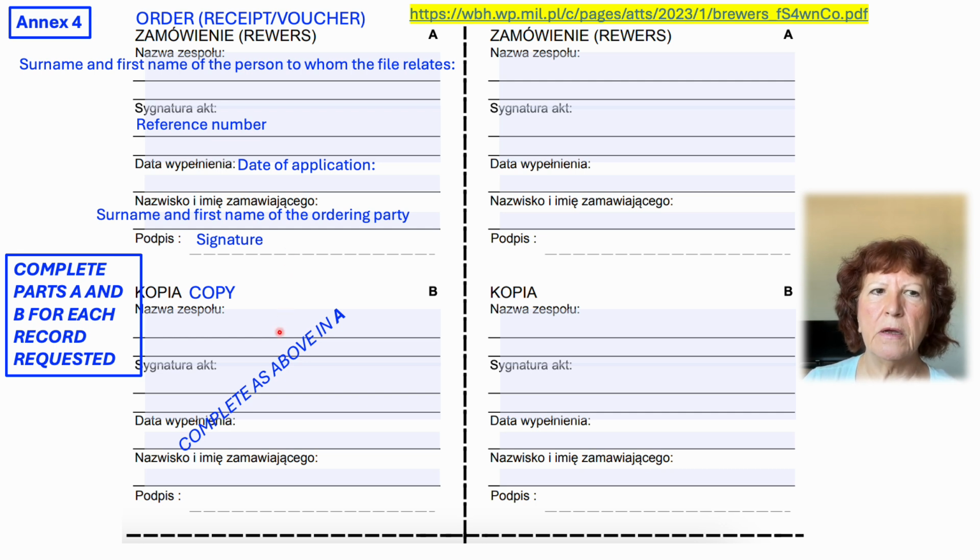To complete Part B, this is simply a duplicate of what's in Part A. And when you come down here and click on a field to start typing, you'll see that it automatically populates with the information that you already entered for Part A. So this is not too taxing, quite straightforward, seems a bit redundant, but that's how they want the forms completed.